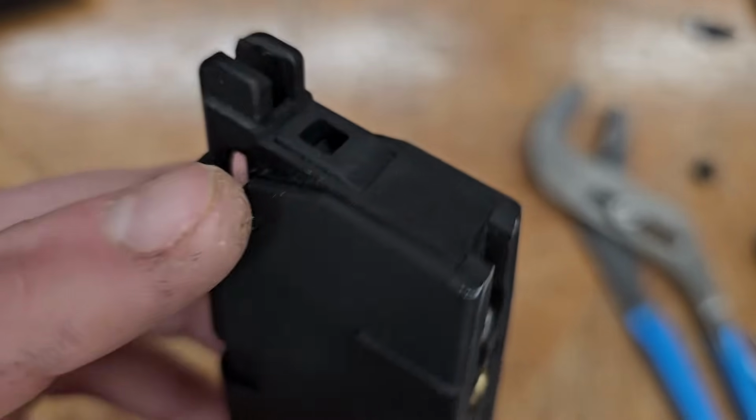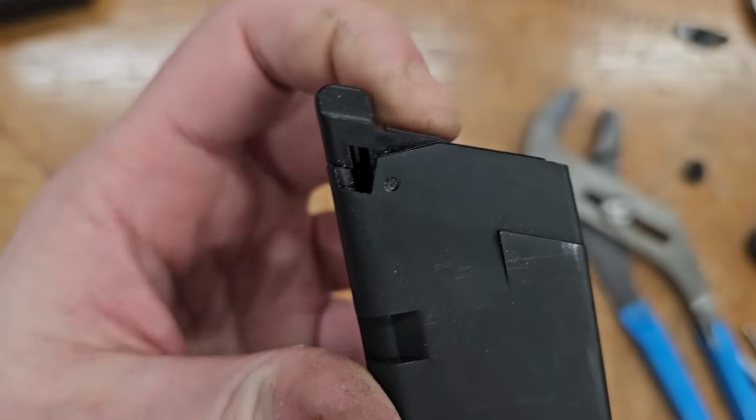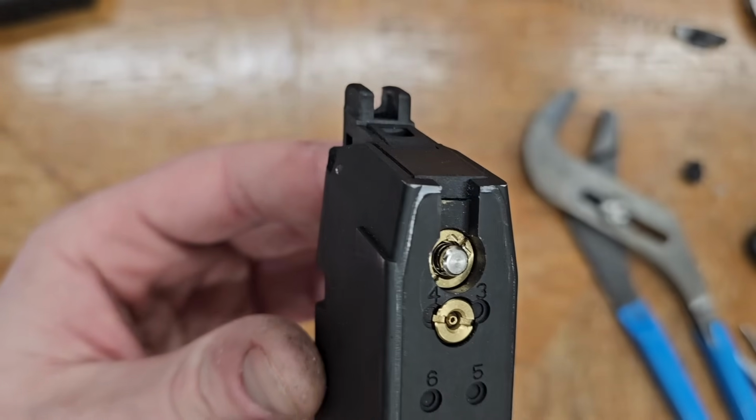And lastly, the gas router is a static design that does not protrude very far above the magazine. It can't compress much, so it's difficult for it to get a good seal without applying enough force to bind up the nozzle, but it seems to seal sufficiently nonetheless.